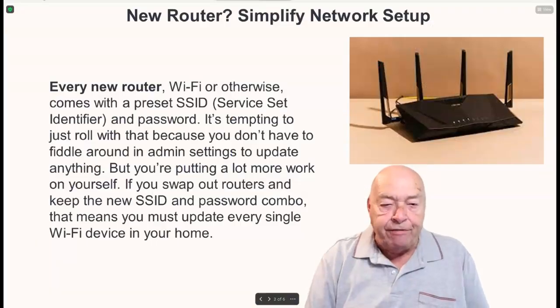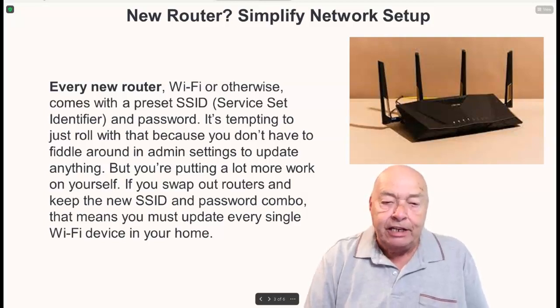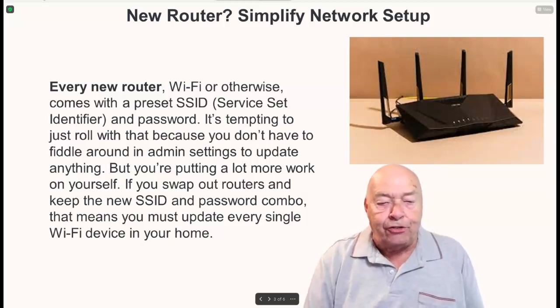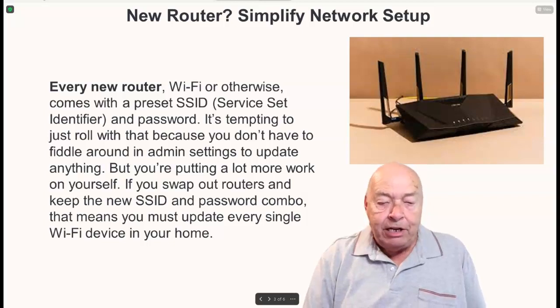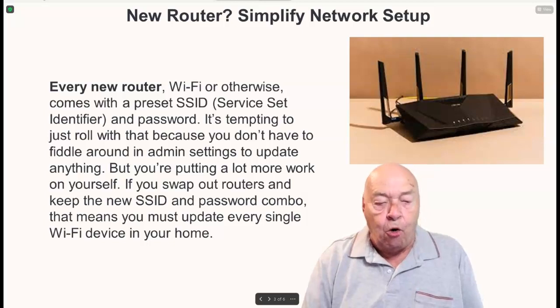Every new router, Wi-Fi or otherwise, comes with a preset SSID, which is the service set identifier, and a password. It's tempting to just roll with that because you don't have to fiddle around in admin settings to update anything. But you're putting a lot more work on yourself. If you swap out routers and keep the new SSID and password combo, that means you must update every single Wi-Fi device in your home.